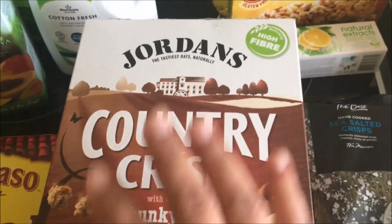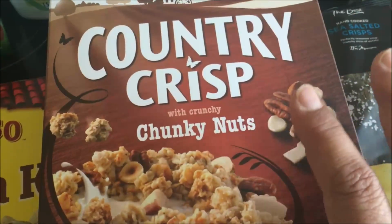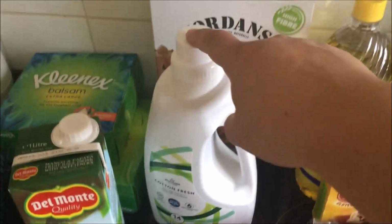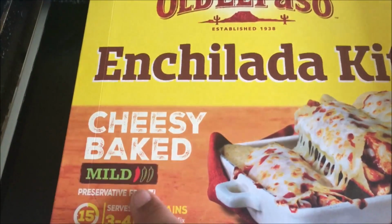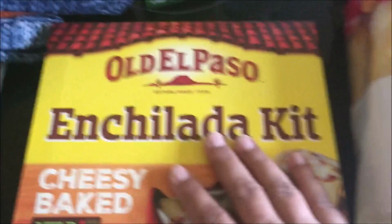I don't eat much cereal, but the cereal I eat is this one. This is what I have with my little honey yogurt and some banana, and then I add some of this. It's so delicious, and it was on offer for £2. I got as well some Cotton Fresh antibacterial laundry cleanser. I like putting that in with the towels sometimes. Enchilada kit, cheesy baked. This was my addiction when I was pregnant. I'm not pregnant, by the way, but I used to eat this all the time, loved it. So I thought, yeah, I'll buy some of that.